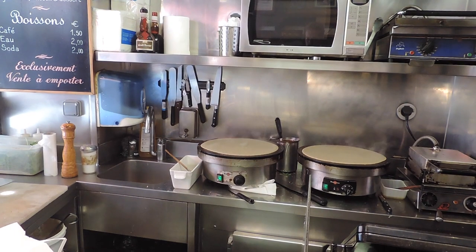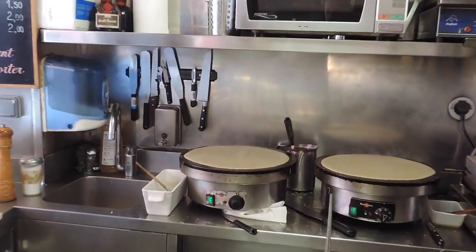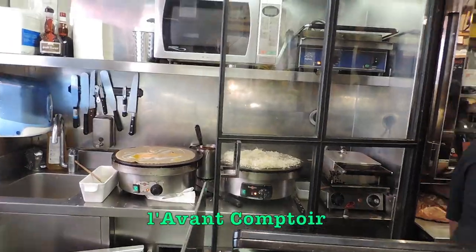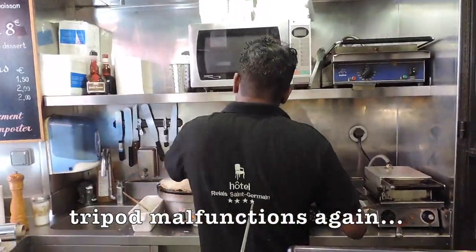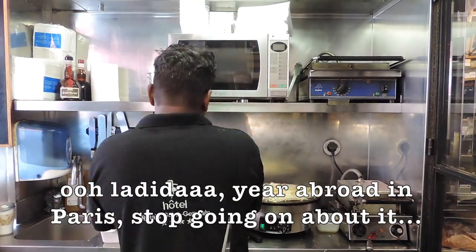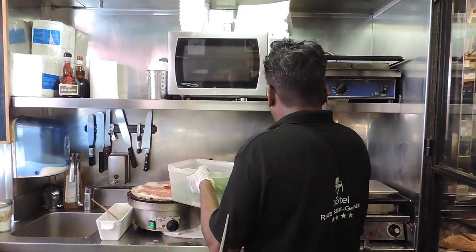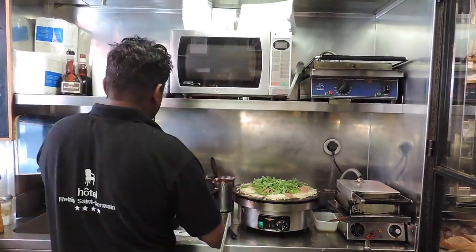As with most holidays, food played quite a big part of our recent trip, and this is the best crêperie in the world. It's called the Avant Comptoir. I'll put a link to their TripAdvisor just below. And this is part of the crepe tour that me and some friends used to do on our year abroad in Paris. So I'm not going to be showing you too much haute cuisine, but for the best places for a meal on the go or just very nice, cheap food, I'm your guy.